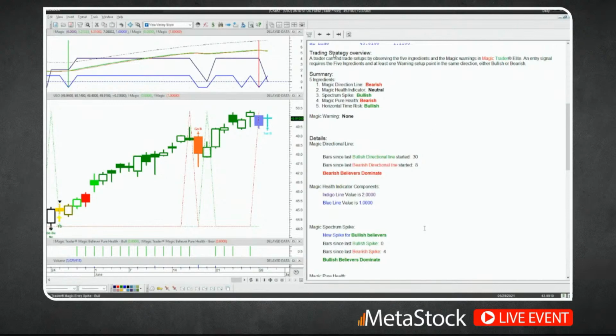Over here, you can see how it outlines whether things are bullish or bearish, what the direction lines are, and really everything that is going on with it. So you can see exactly what's happening on a chart. It's all laid out for you, and it really makes it easier to understand and easier to quantify what's going on.